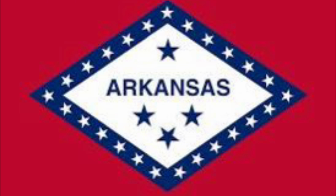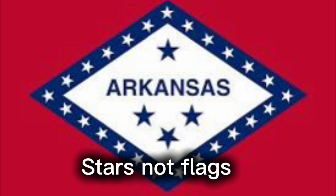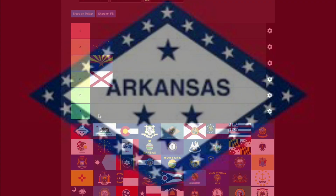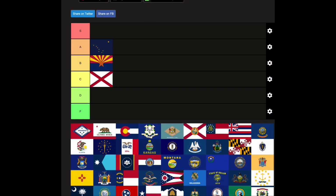Anyways, the 25 flags around the diamond represent Arkansas being the 25th state. They are also the Diamond State. The colors are red, white, and blue. The 4 stars in the middle represent the different nations that Arkansas has been a part of. The bottom 3 are for Spain, France, and America. And on the top, you guessed it, the Confederacy. The original design did not feature a star for the Confederacy, but it was added about a decade later. On top of the flag just looking bad, the nod to the Confederacy helps it receive the F tier ranking.